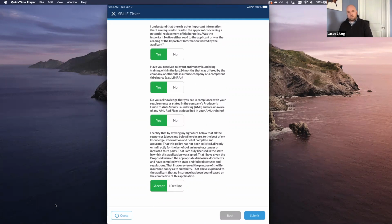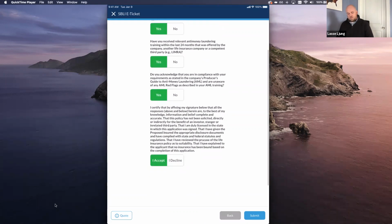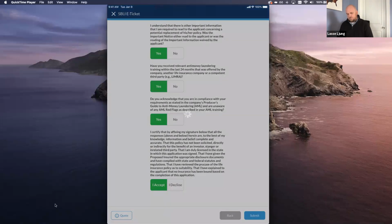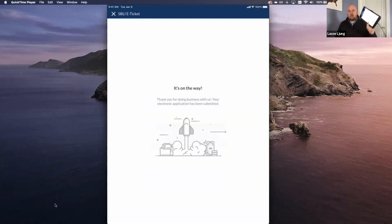And then we have to accept the agent attestation. So perfect. These are for the agent to know, not to ask the consumer necessarily, but then we click submit. And voila, we're done. We've now submitted this application. It goes right into the call center for SBLI, and they take it from there. So that's the process from my iPad as I was doing it here.